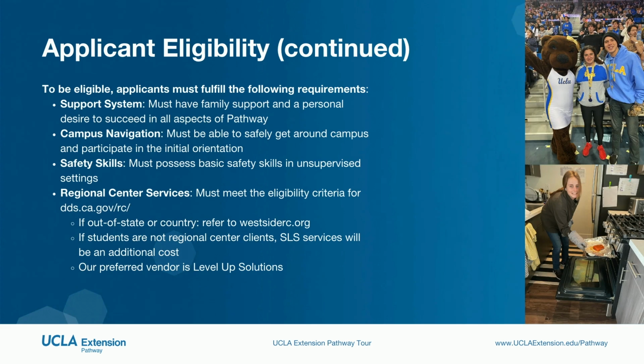We also like to make sure that students have a support system, and this is really one of the key things that we stress when interviewing a student. Not only do we want the student to be excited about Pathway, but we want their family to be excited about it as well. So knowing that during breaks, our students are going back to a home where their family is supporting the program, where they are reinstilling some of those concepts that we're working so hard on during the program, that's very important.